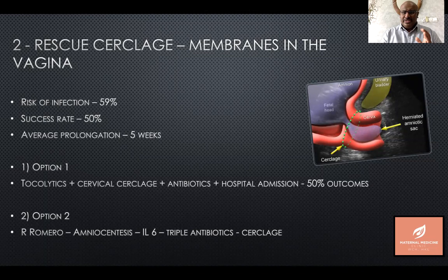So patients with rescue cerclages, patients who have got membranes in the vagina, you've got two options. Option number one, tocolytic agents. The tocolytic of choice is indomethacin. Ladies and gentlemen, indomethacin is not contraindicated in the second trimester. It is contraindicated in the third trimester because it causes premature closure of the ductus arteriosus, but not in the second trimester. Indomethacin has been proven to be far superior. The recommended dose is 100 milligrams PR, then 50 milligrams QID.